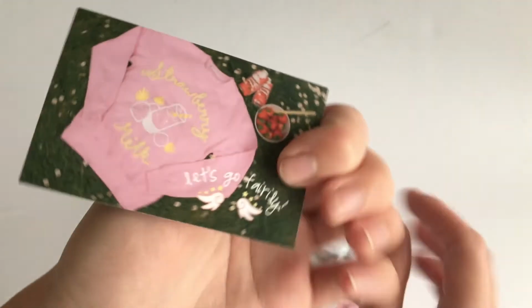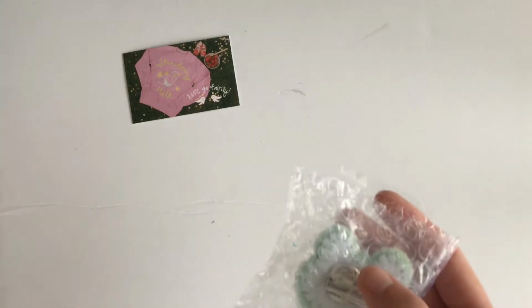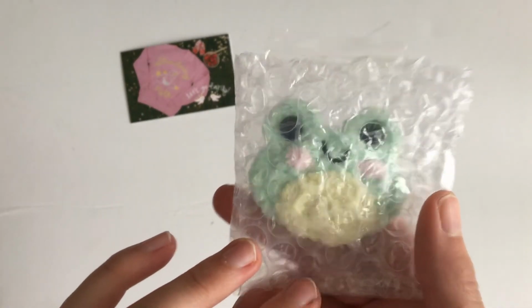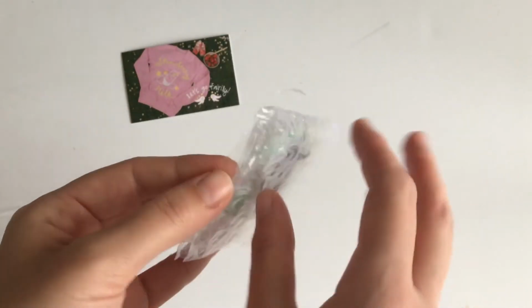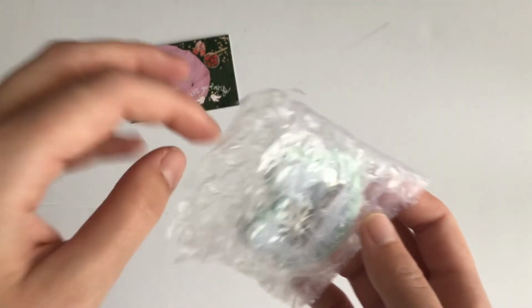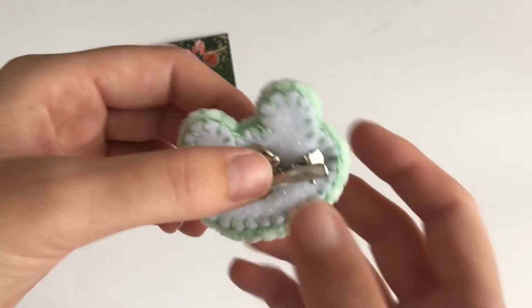So cute. And then here's the little pin, oh my gosh. Oh, it's so cute! I can't believe I won. I think I'll have 9 on the way, so 8 now, unless this other package is one. But yeah, I can't believe I won, and look how cute.